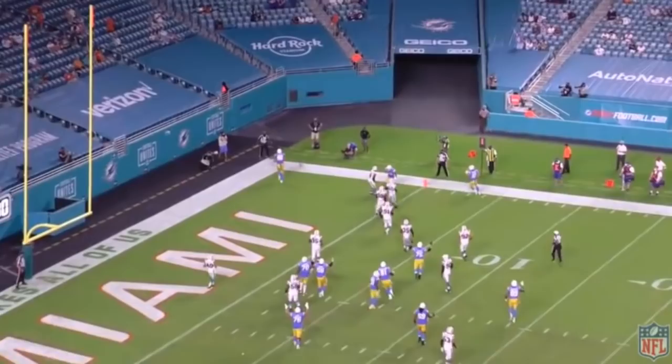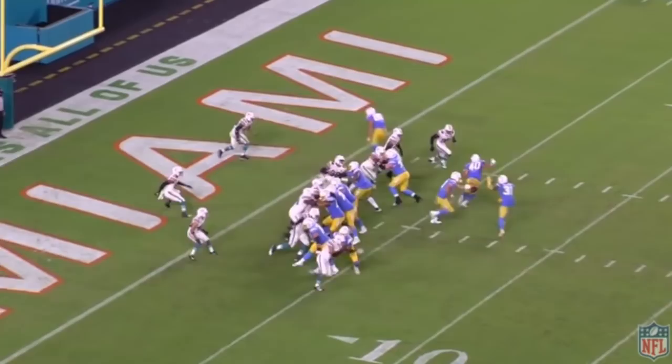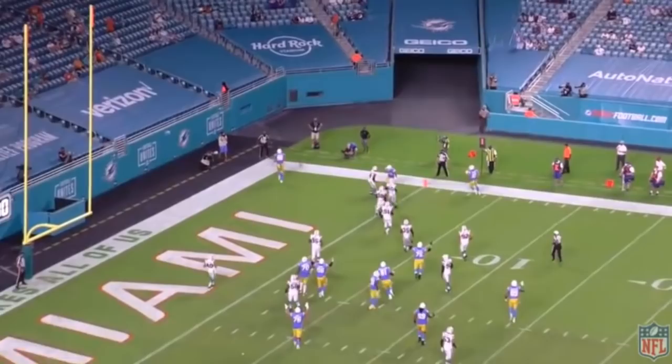Again, it could be possible that this is something that was planned ahead of time. Like, hey, if it's tight coverage, then stop right there. But I doubt that because no other team does that. So I think this was just Henry working on his own, realizing, okay, the ball's not coming to me, I'll stop. Now the ball will come to me because I'll be wide open.